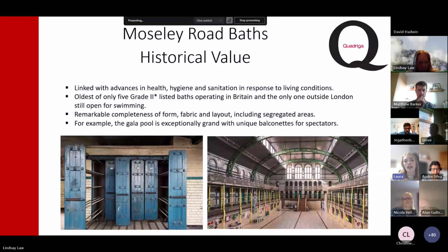You've got the gala pool here, which was being used for events, but the hope is that this will be turned into a second pool for swimming. But you can just see it as you walk around the building and it is really amazing. So Moseley Road does have a very high historical value.